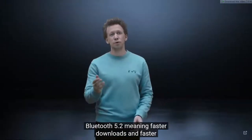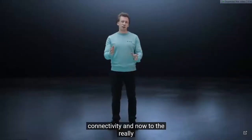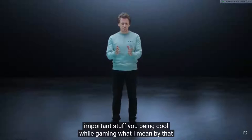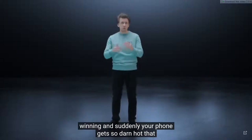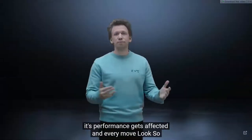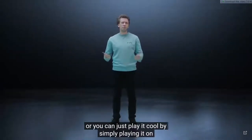And now to the really important stuff, you being cool while gaming. What I mean by that is, don't you just hate when you're playing a game and you're winning, and suddenly your phone gets so darn hot that its performance gets affected and every move looks so jerky? And yes, you are most likely going to lose that game. Or you can just play it cool by simply playing it on OnePlus 9 Pro.